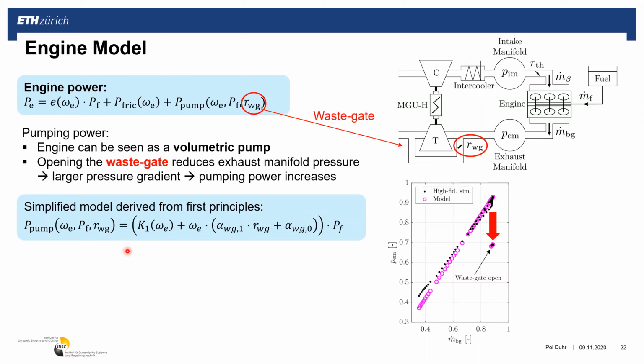We derived a simplified model for this pumping power effect from first principles. You can see it's quite a simple formula with the engine speed, the wastegate position, and the fuel power.